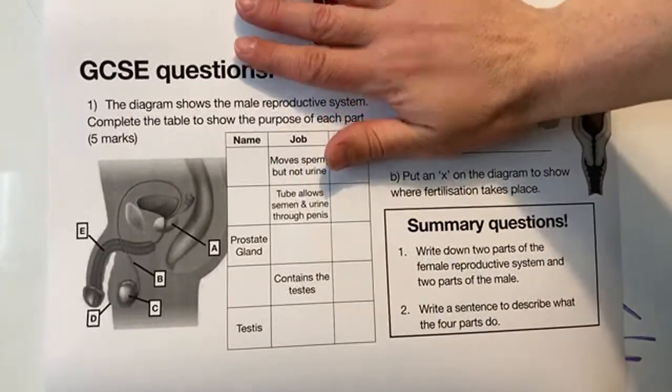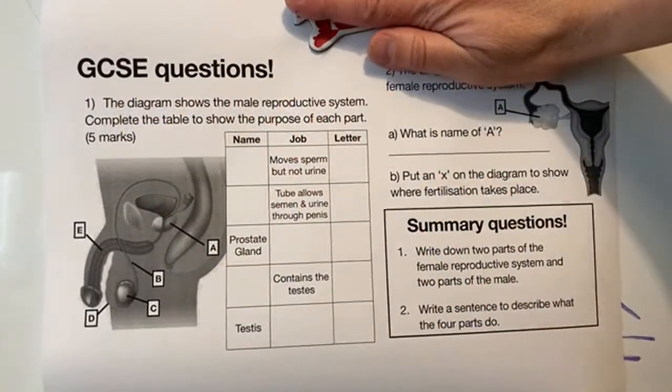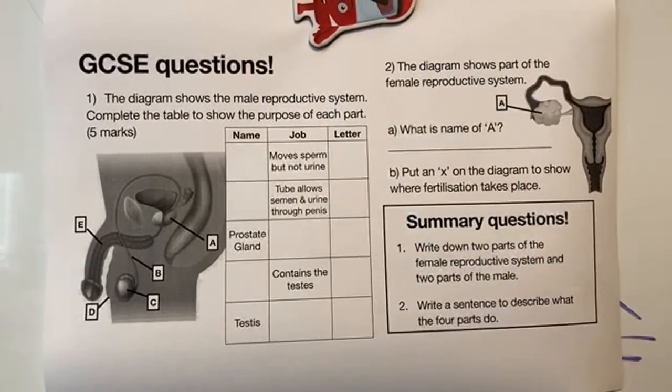So here we go. If you don't want to do the GCSE questions, then I've got some summary questions here, which is what I would expect you to be able to do at the end of this lesson. The GCSE questions are kind of just for fun.